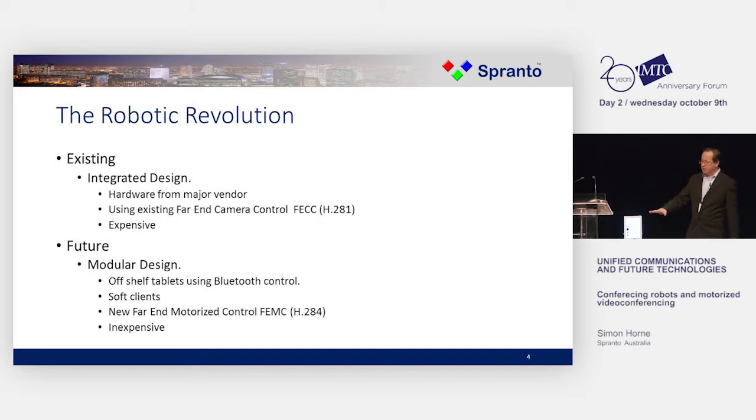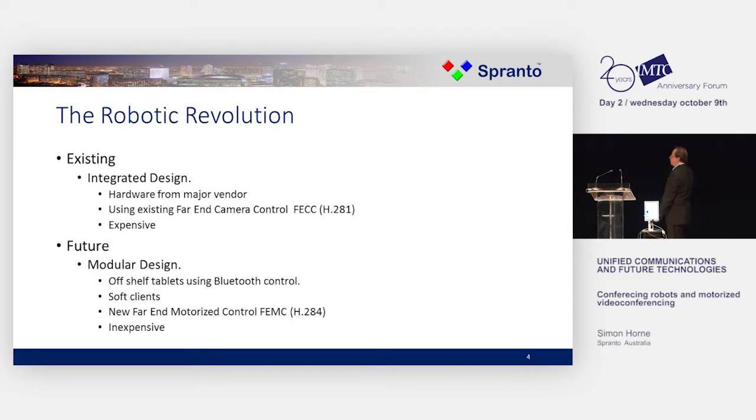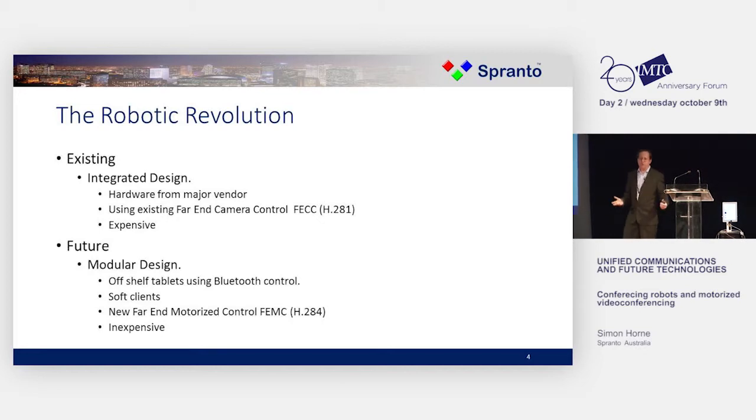With iPad and tablets, these devices can not only run a video conferencing service, they also support Bluetooth, which can then control any sort of robotics. So what we're seeing is a really increasing use of tablets and Bluetooth to drive machinery. The traditional design of having a hardware endpoint from a major vendor, having some sort of servo-controlled, big, expensive robots is now being changed to something much smaller, modular, lightweight.